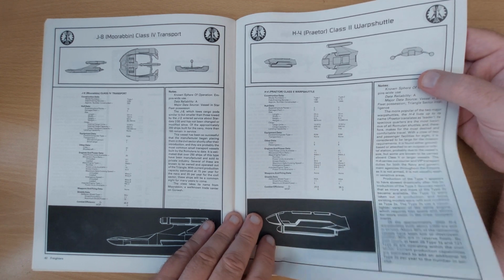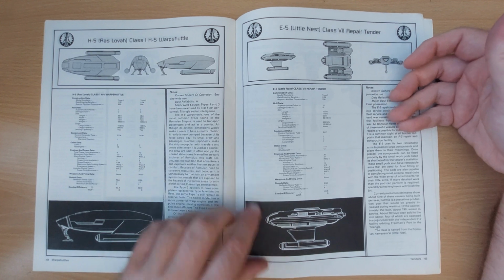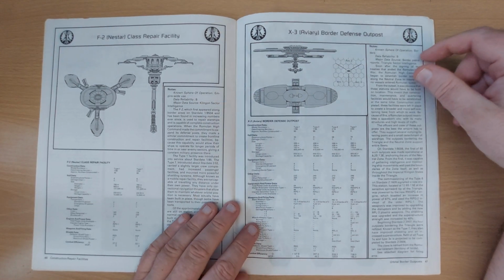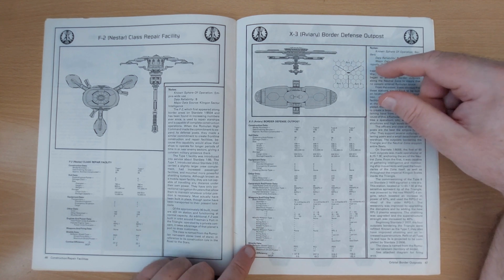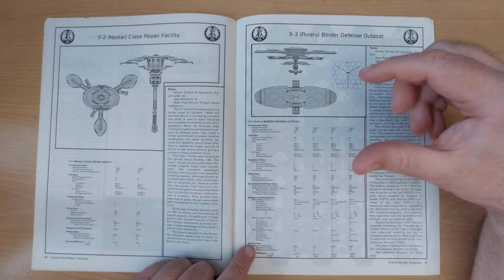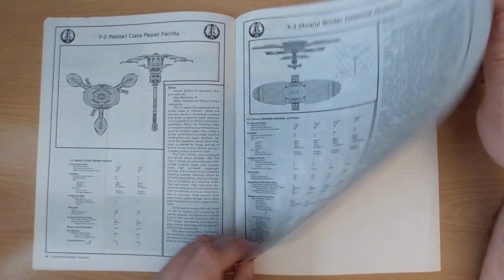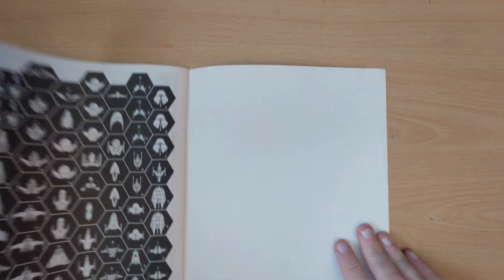Praetor class warp shuttles, could be anybody's, as could the Razlova class warp shuttle. The repair tenders, again, don't look particularly Romulan. And the repair facilities and border defense outposts are very similar in design to the Klingon ones, the Federation ones. They had a look for space stations in the Star Trek role-playing game and just stuck with them across all three factions. And then we're reaching the back and we've got tokens, and that is the book.